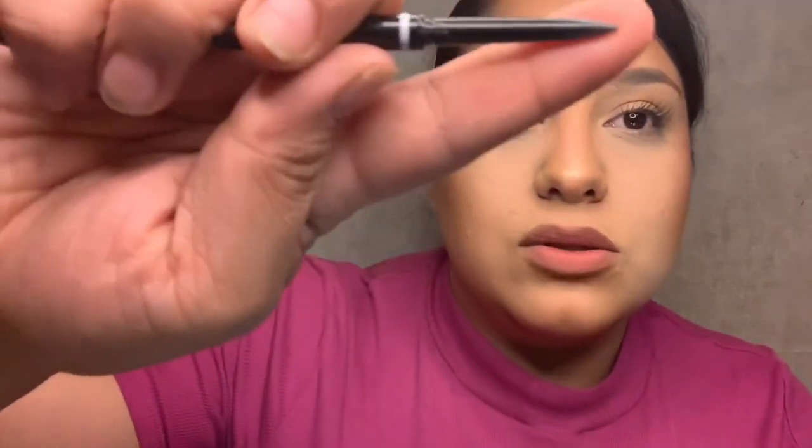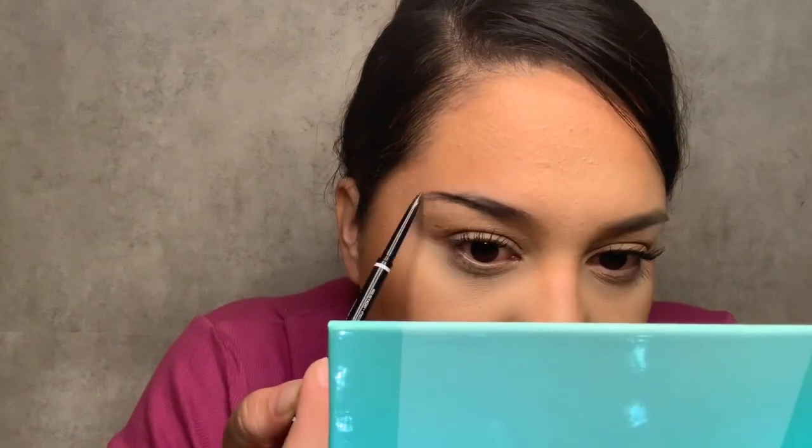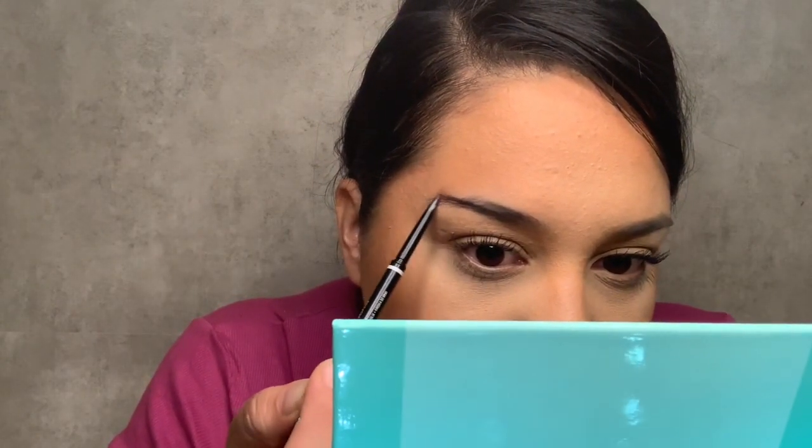Sometimes I do, like when I fuck up, I do. But most of the time I just go in, comb out my little brow, go over it again. And like I said, I like to have a nice thin pencil. Like, you see how thin this is? It's super thin. After I have this little line down here, nice and formed, you see my tail starting to come along. Like, obviously look at this brow versus this brow.